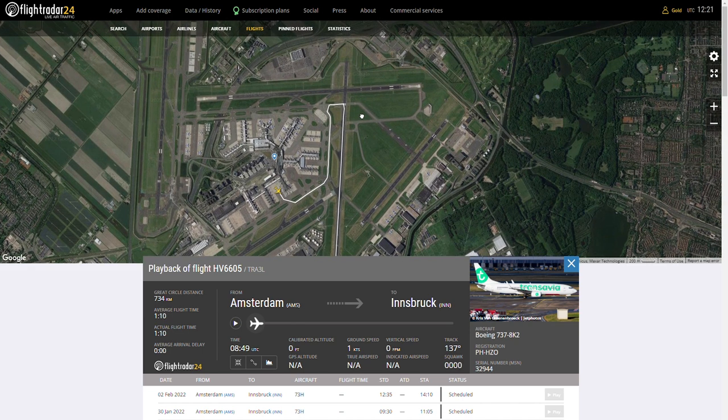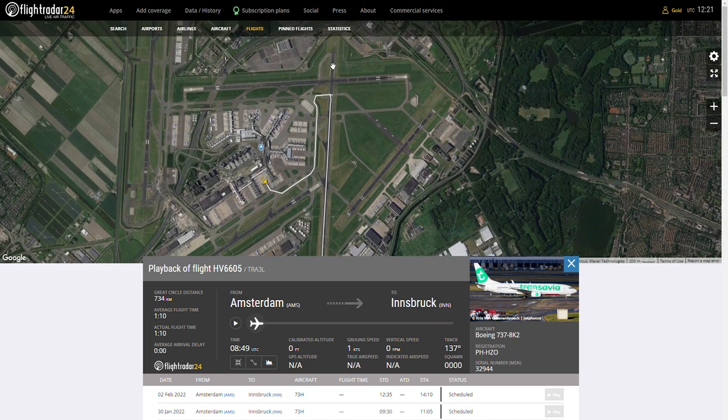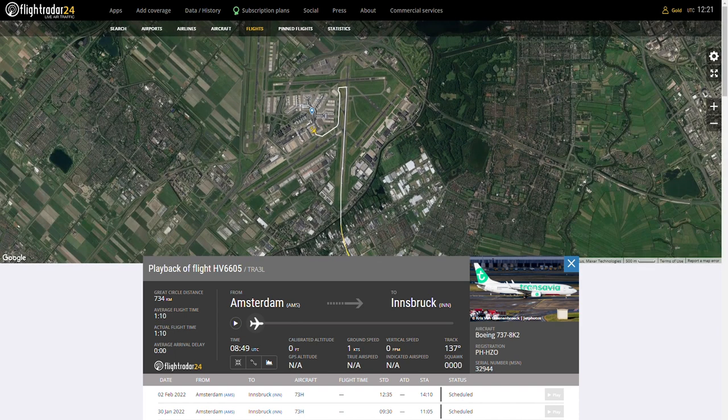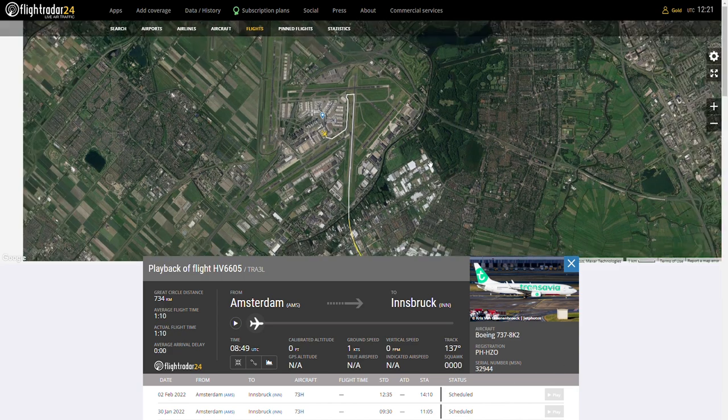It took off from a section. It didn't go all the way to the end of the runway, but did a mid-runway departure, which is possible. Not always granted, but 737s generally like to have as much runway as possible just in case there is an issue. Here's the actual Transavia aircraft itself. You can see it right here.